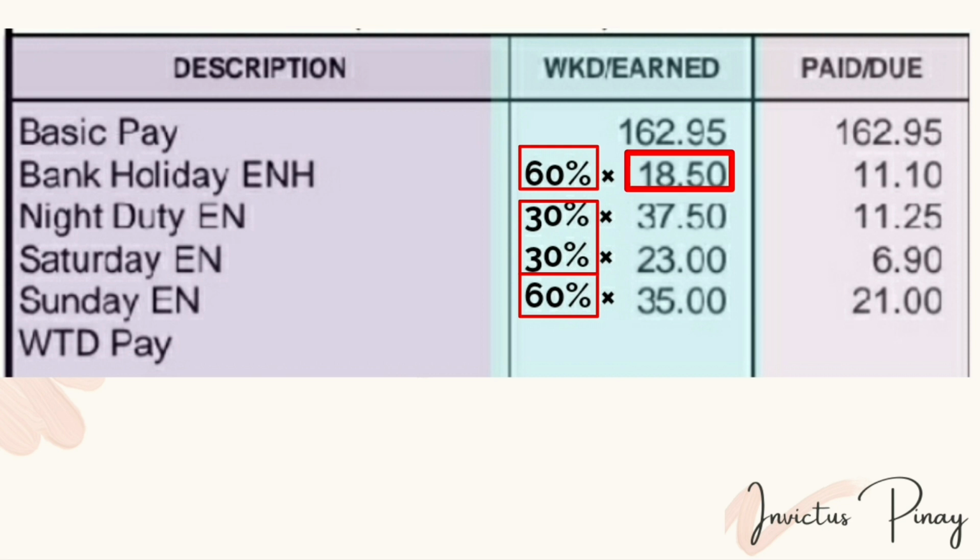Please note that this 18.50 hours is also part of the basic pay hours earned. It's just that the system needs to break it down to show you how you are being paid under this category. Again, you are paid for that 18.50 hours under the basic pay category, which means that the 18.50 hours form part of the 162.95 basic pay hours. And since it happened to be on a Sunday, then you are entitled to an extra pay.